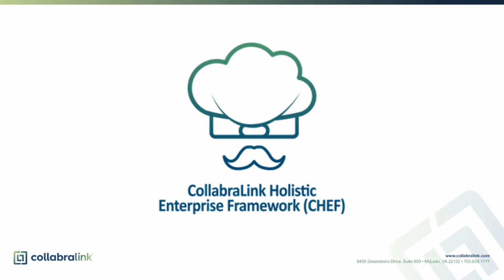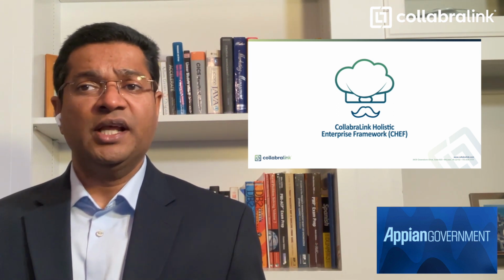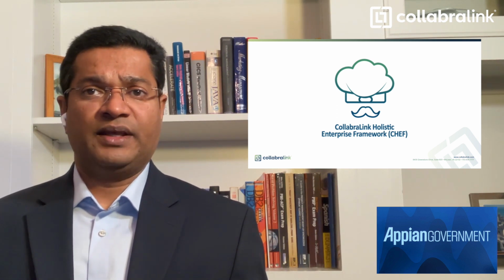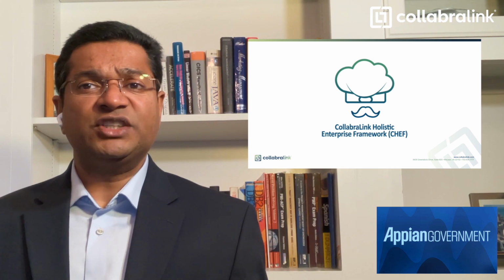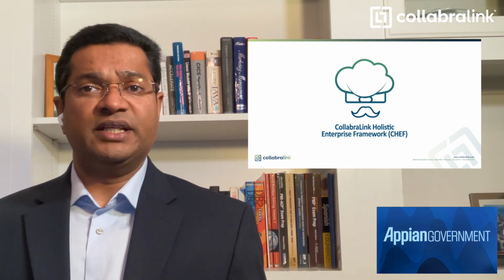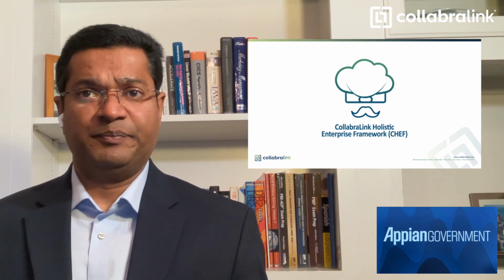Introducing CollabraLink's Holistic Enterprise Framework, or CHEF. CHEF was designed from the ground up as a unified framework that can be used by any organization in their Appian implementations. Unlike most accelerators, which create a silo of excellence, CHEF is a foundation that was designed with customization and integration at its core. CHEF enables us to deploy common services with incomparable speed and efficiency, and compatibility with a series of built-in features designed by evaluating the needs of dozens of federal customers. Let me walk you through some of the features of CHEF.